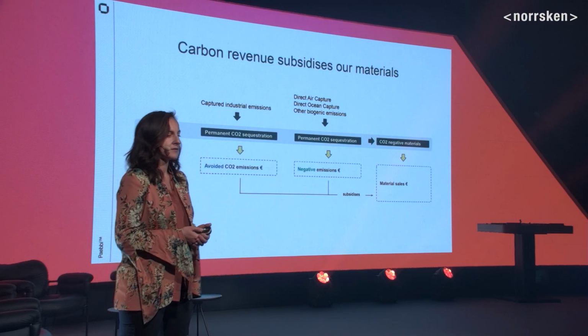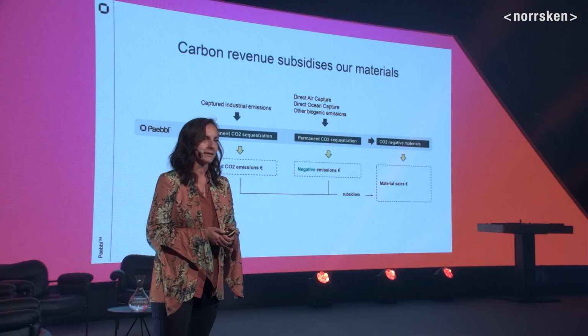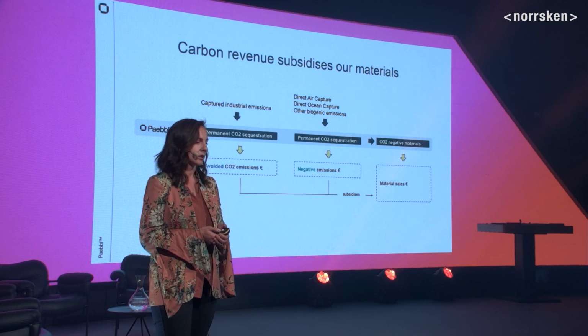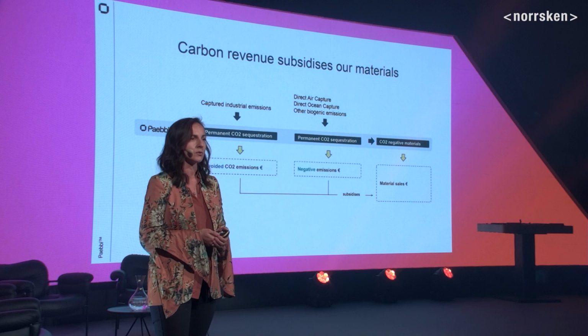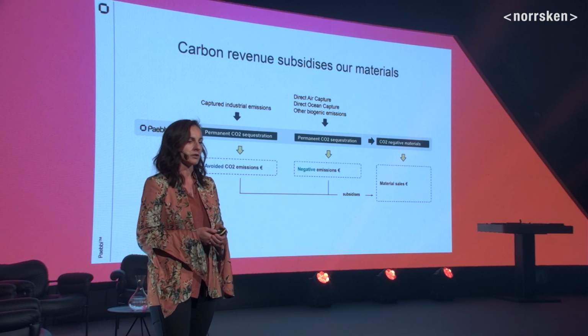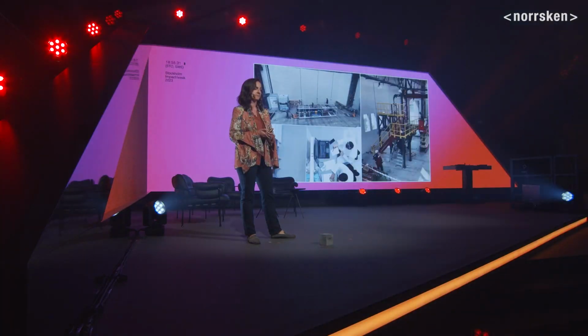Now, let's not kid ourselves. We're entering a commodity market. Startups don't thrive in commodity markets. We're going to do our best by marrying the need to deal with CO2 with the need to generate materials that the world uses today. We're scaling pretty fast. A year ago, we were sequestering grams of CO2. In a few weeks, we'll be at 100 kilos a day, and by 2027, we hope to have our first fully commercial pilot plant, demo plant up and running.